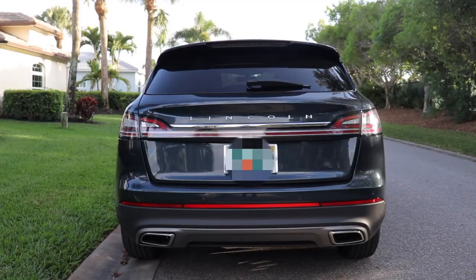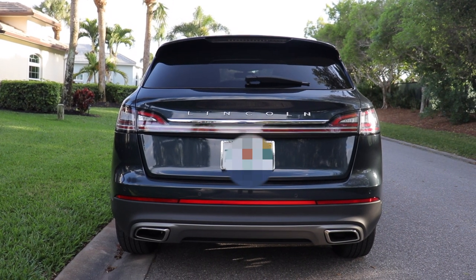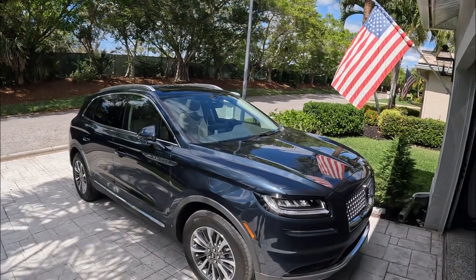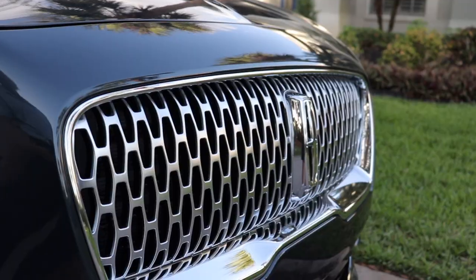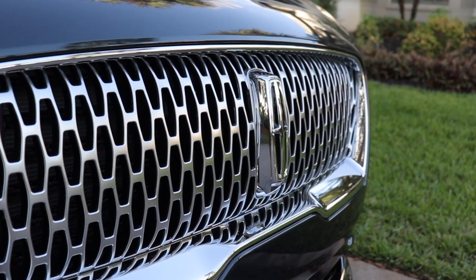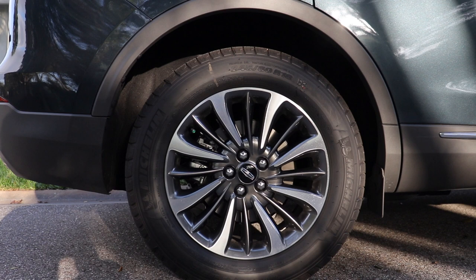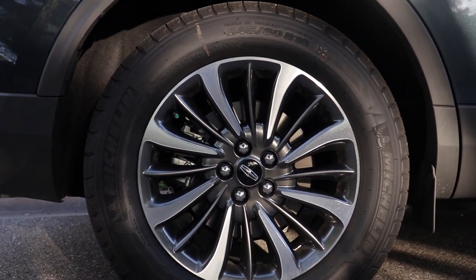What's the Premier? Is that the base? Premier's the base. Premier's the standard. Reserve 1, which is what this Nautilus is, is around $50,000. But the black label can get all the way up to around $70,000. It's really nice looking. The wheels feel a little small for the wheel wells.